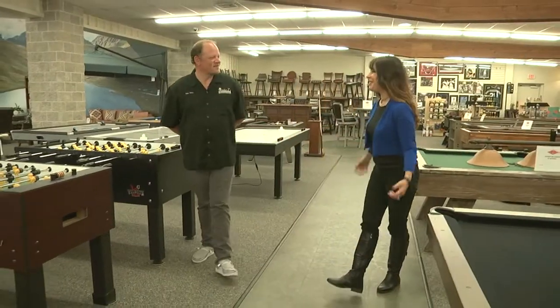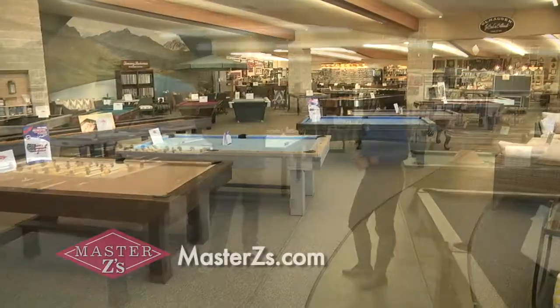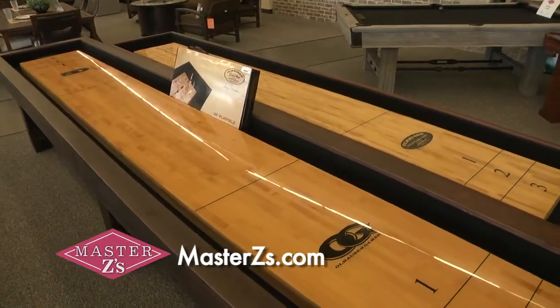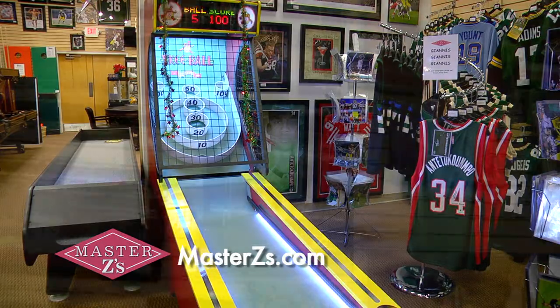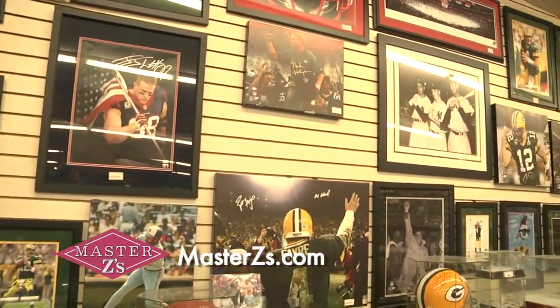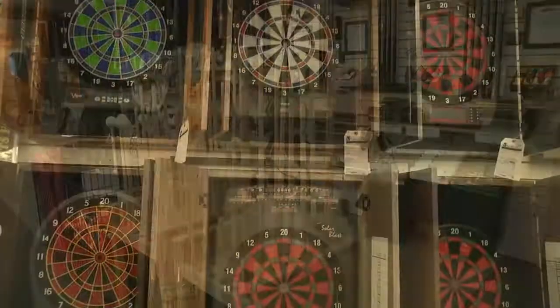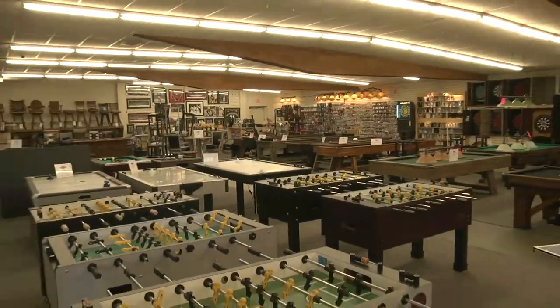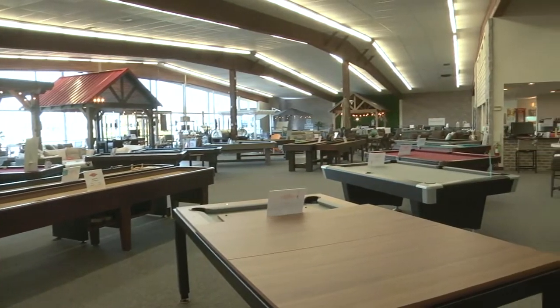And all these entertainment options would make awesome gifts. Absolutely. Whether it's a pool table, a shuffleboard, no matter what it is, we have a product that fits every home. Everything from skee ball machines to sports memorabilia. And don't forget, we have a huge selection of pool cues, darts, dartboards, and all the other accessory table games. Don't wait, now is the time to order for the holidays.